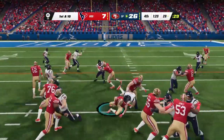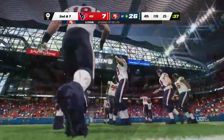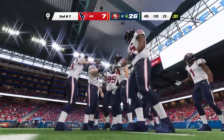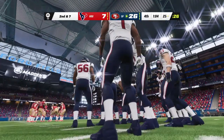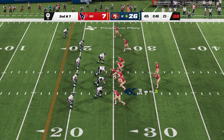They'll try and run some clock here as they keep it on the ground. And he maneuvers up the middle for 3, and it's second down. Well, that's not a run that's going to make any of the highlight tapes, but they've been moving it well all game on the ground. This is another one that keeps them moving forward. The last run got 3. Now here's 2nd and 7.